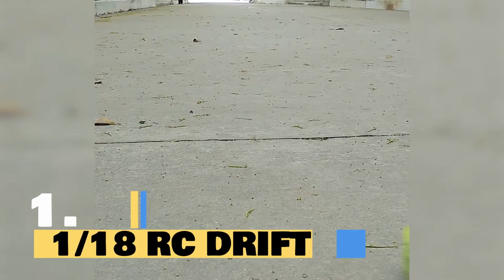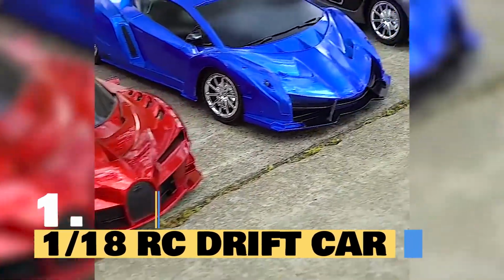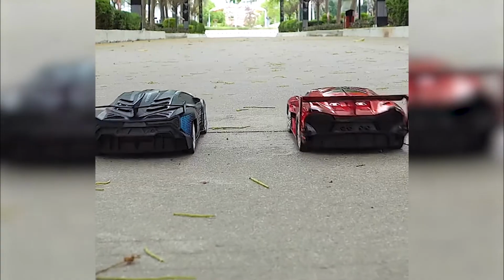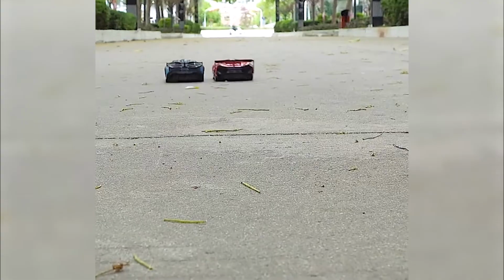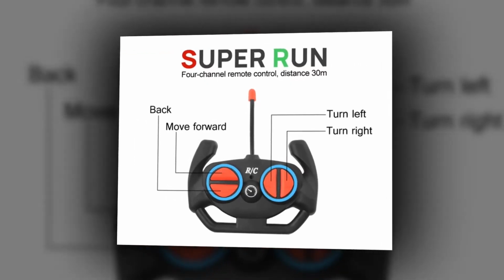Introducing the 1/18th scale RC Drift Car. With its eye-catching little lights, this 1/18th scale RC car isn't just a toy, it's a statement of style and performance. Let's take a closer look at its incredible features. Equipped with a powerful motor and rubber tires, this RC drift car delivers unmatched speed and agility on any terrain, whether you're racing indoors or outdoors.